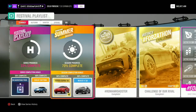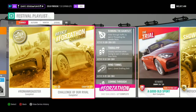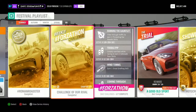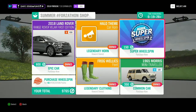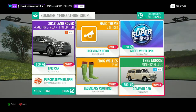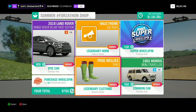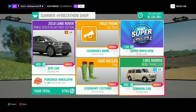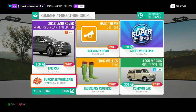For those of you that don't know the awards, for 50% completion you get the Toyota Supra 92, and for 80% completion you get the Mercedes-Benz GT4 2018. As for the FORZATHON shop, there's the 2018 Land Rover Range Rover Velar first edition for 600 FORZATHON points, and the 1965 Morris Mini Traveller for 350 FORZATHON points. There's the Halo themed car horn for however many points you want to waste on that, and the frog wellies for however many points you want to waste on those. As always, if you're feeling flush with your FORZATHON points, you can buy a super wheel spin for 150 or a normal wheel spin for 40 FORZATHON points.